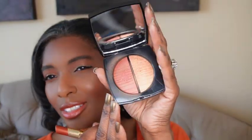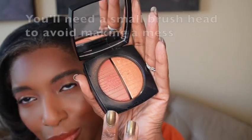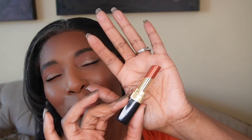Like I said, I only bought 2 items from the collection. The first is the Soleil Couchant Healthy Glow Powder. Yes, it's dirty. I will show you it pristine, but I wanted you to see what it looks like after one use, so you can get a sense of what happens to the embossing and how messy this palette can get. I will clean it off, but I want to show you it used so you know what the real is. And then I also got the Rouge Coco Flash in the shade Late Sun.